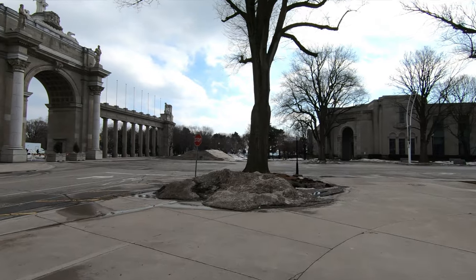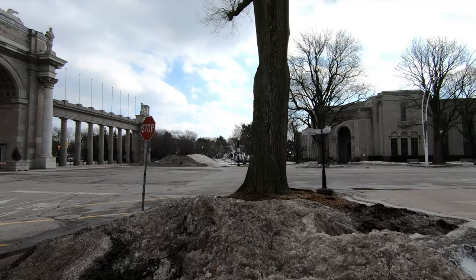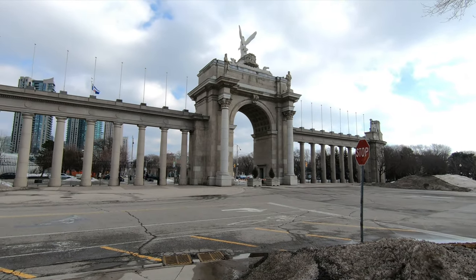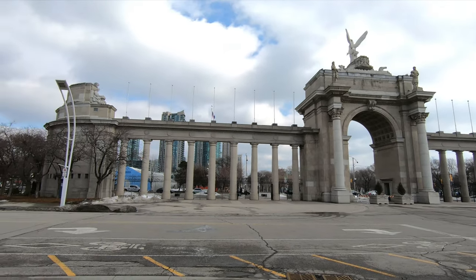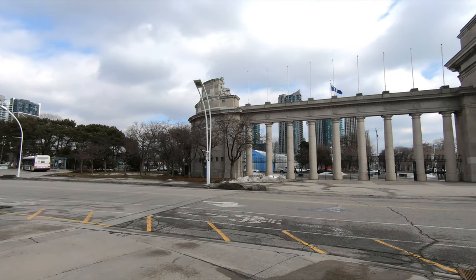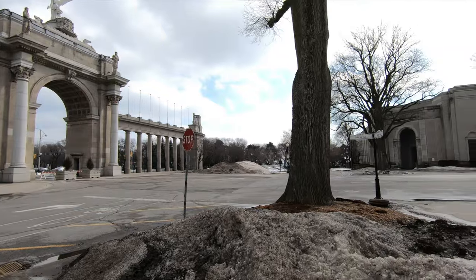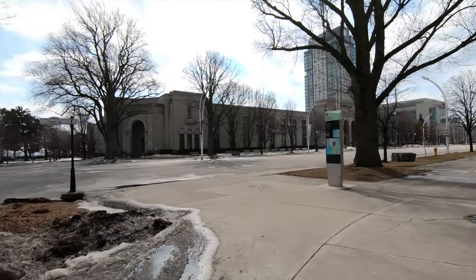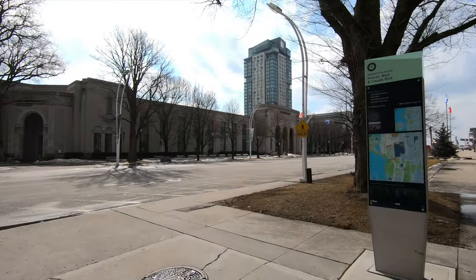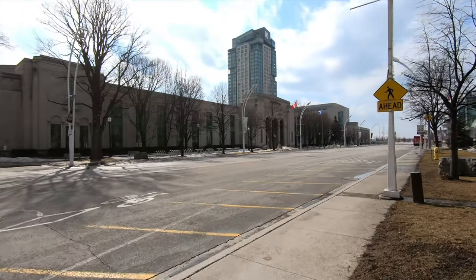So here we are at the corner of Princes' and Canada Boulevard, and let's take a good look at the gate from here. This road actually offers a very nice view, and I remember I was here before at one point to take a bus or change a bus.